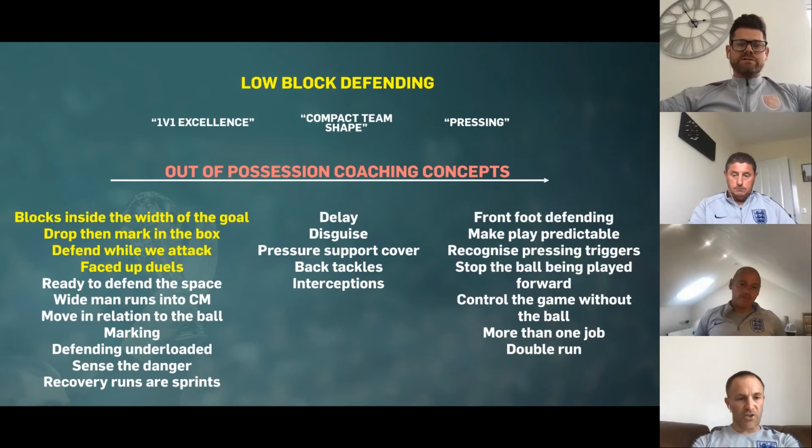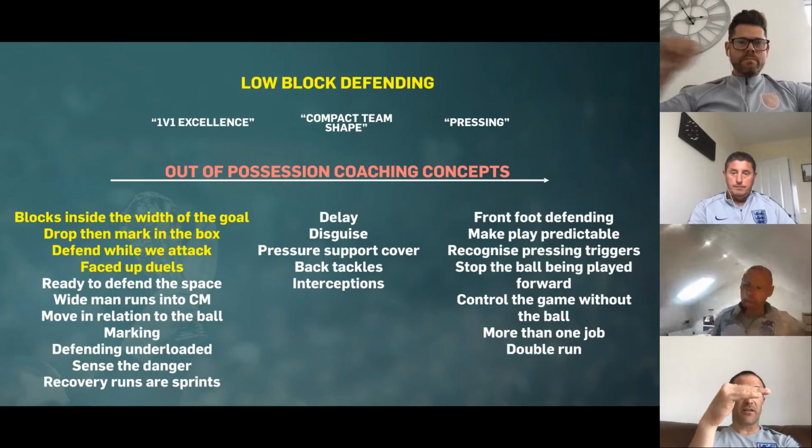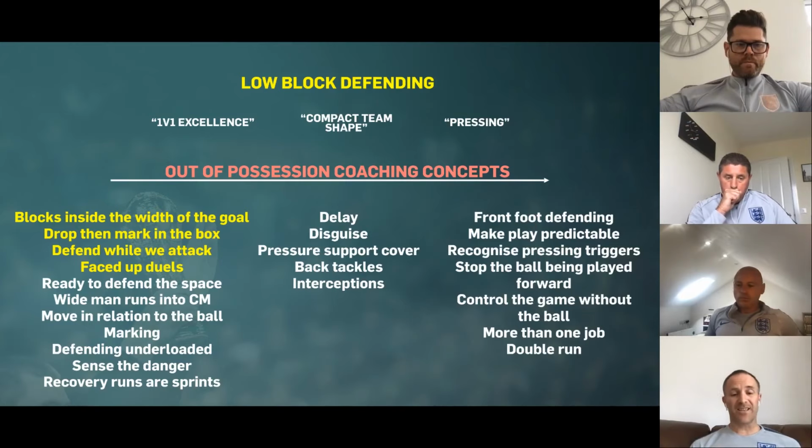And Bish, I think, just to jump in on that one. You're talking about blocks and the importance of that. Looking at where the goals come from, that is a critical skill for defenders. And like John says, it's blocking.